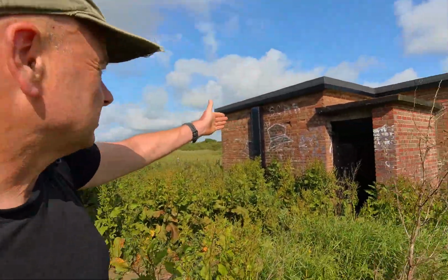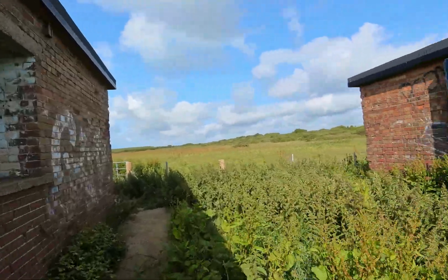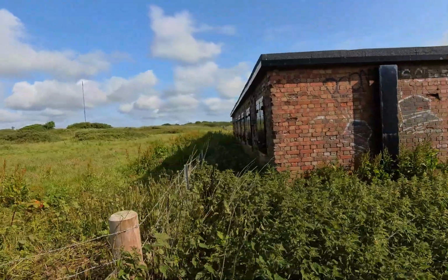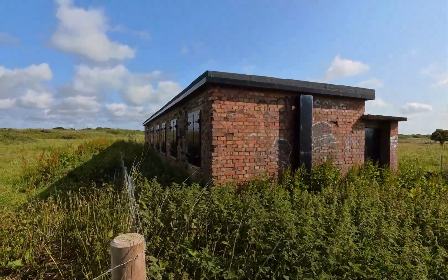And then I think this building was the warrant officers and officers' mess. It's pretty well sealed there. No obvious access points in there, so I'm not going to battle my way through the nettles for there.